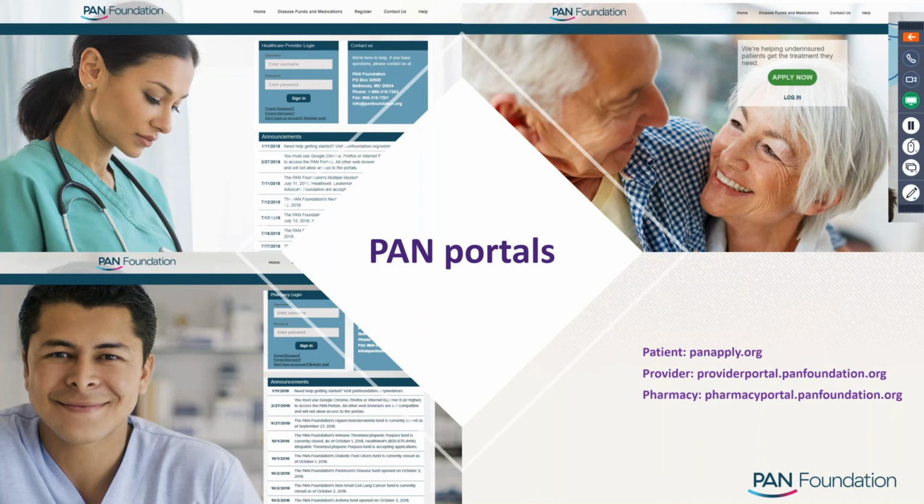On all of these 3 portals, you will be able to utilize the following features. You can manage your account, meaning that if you needed to change or edit any of your demographic information, you can do so on this portal. You can also review your eligibility period and grant balance for all of your PAN grants. You can sign up for a second grant, like we discussed earlier, if you are out of funding for that year. And you can renew your grant starting from 1 month before the end of the eligibility period.